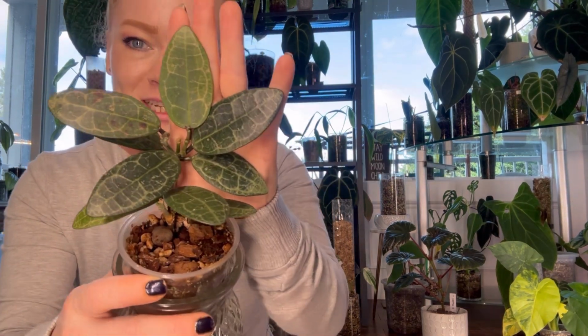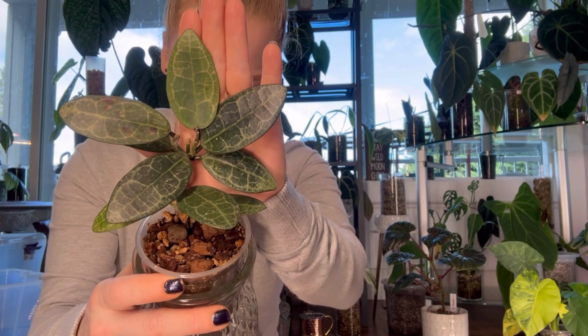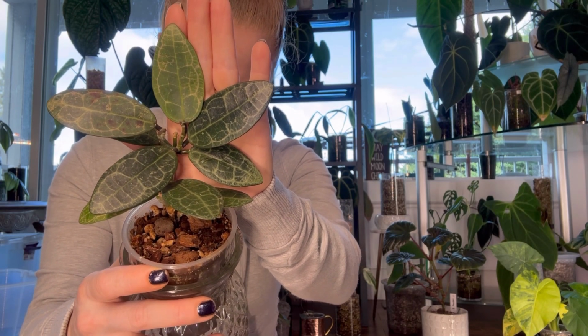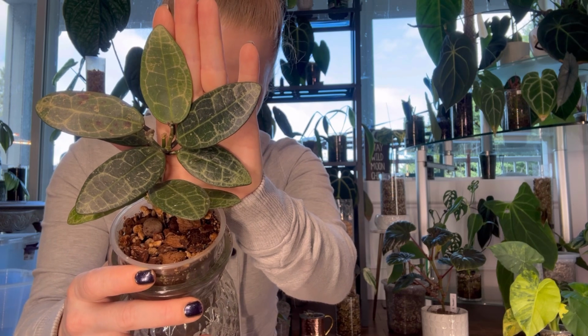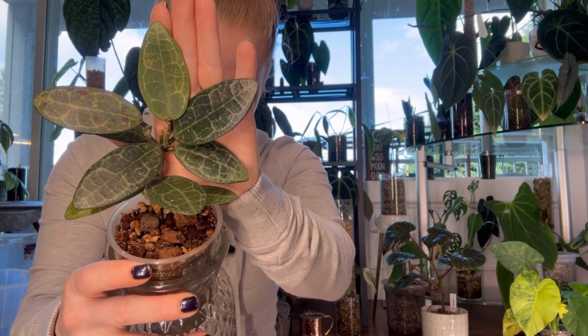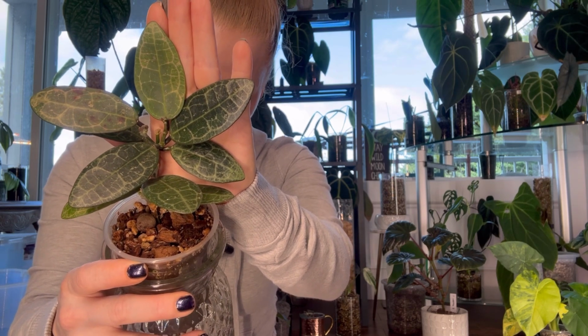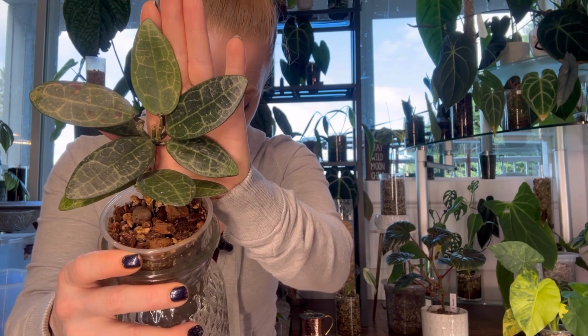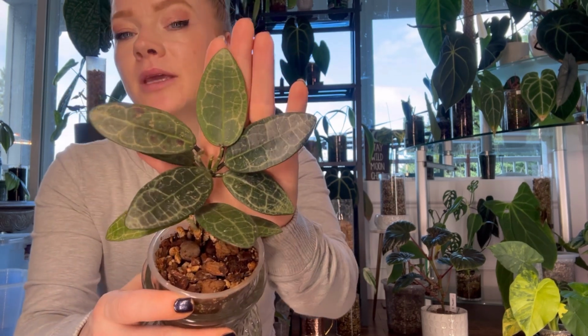Number 39 is Hoya Elliptica. This one is such a cool Hoya. Hoya elliptica is known as the turtle shell Hoya because of its unique venation resembling the markings on a turtle shell. Native to Southeast Asia, this plant appreciates brighter light and consistency with watering. It can be a rather challenging Hoya, and I do not recommend this for a beginner Hoya. This one can be hard.